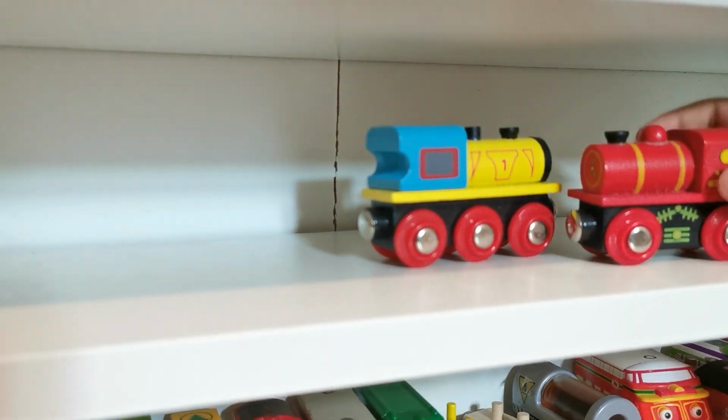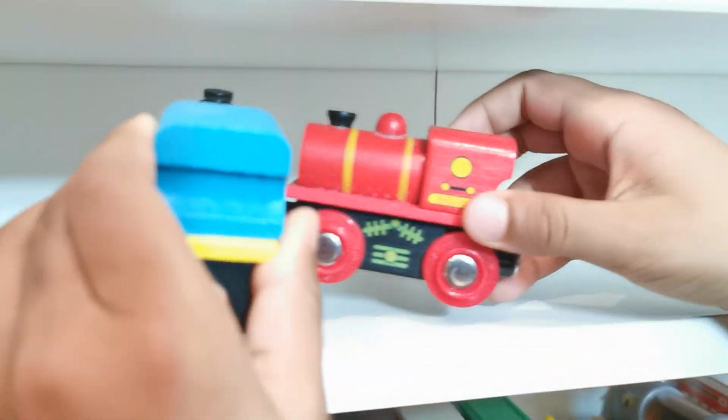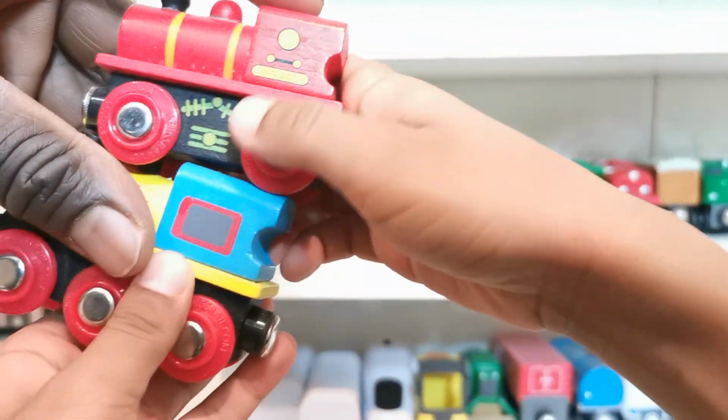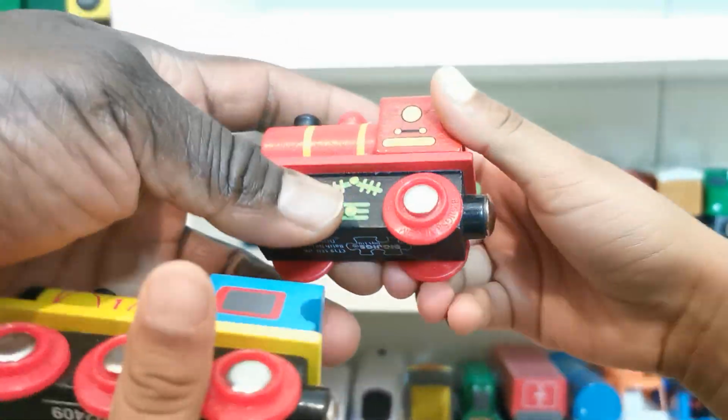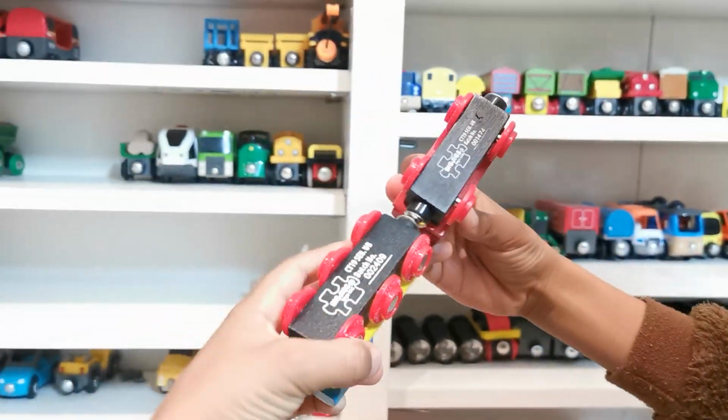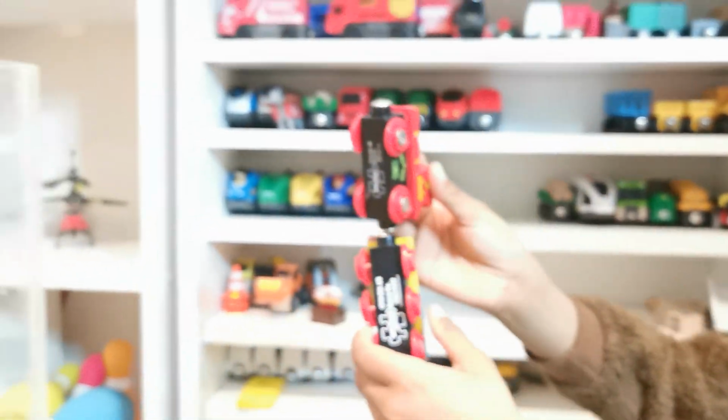Okay, what do we have in here? Those two trains, as you can see, they're a bit like the other one, the mini one. Yeah, just a bit bigger. Well, let's see, where are they from? Big Cheeks. Yeah, they're twins. Do you think so?